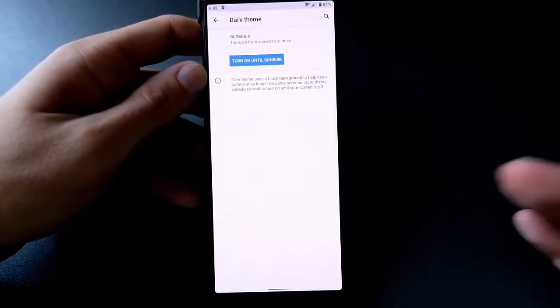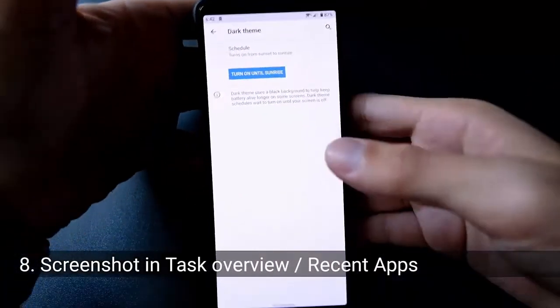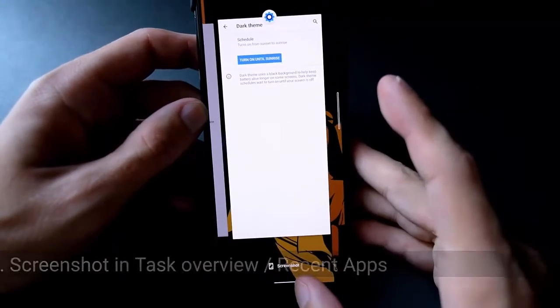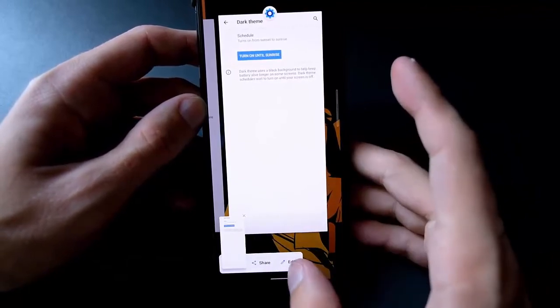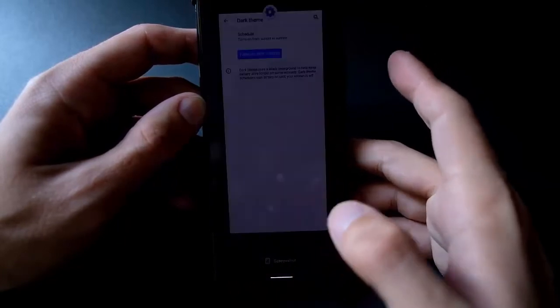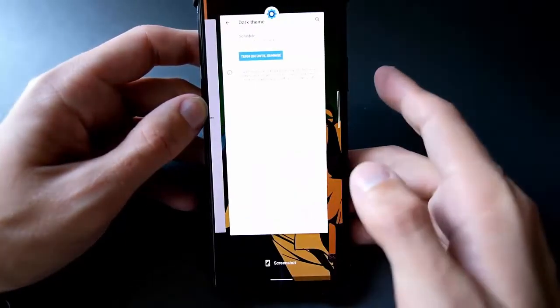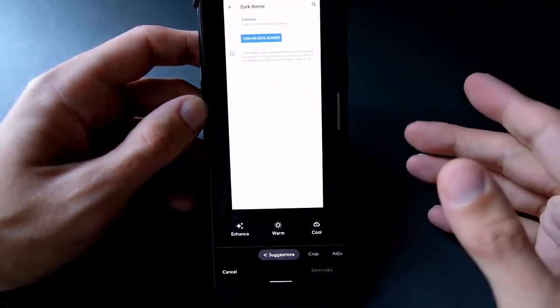Taking a screenshot of an application can be a little bit fiddly by reaching here, and what's easier now is you can just go into multitasking view and you can see the screenshot button at the bottom, and you can click on this and it will create a screenshot, and you can see the new screenshot option, which allows you to share and edit the screenshot directly in your favorite editor. And yeah, it's a quick and easy way to edit your screenshots and share them.